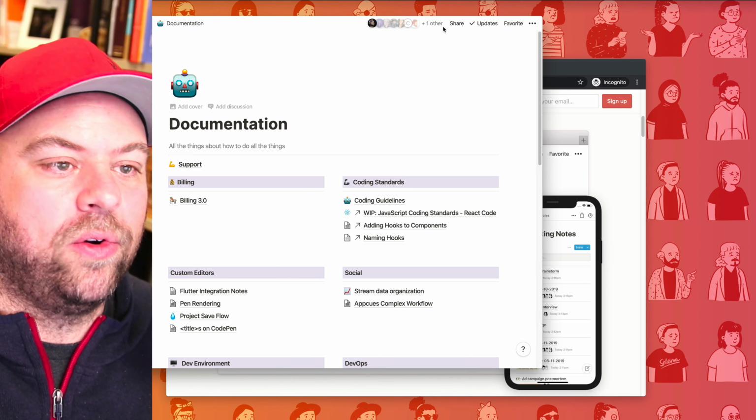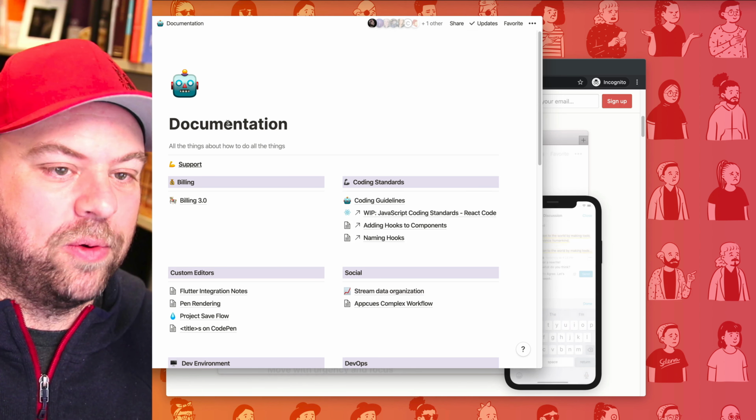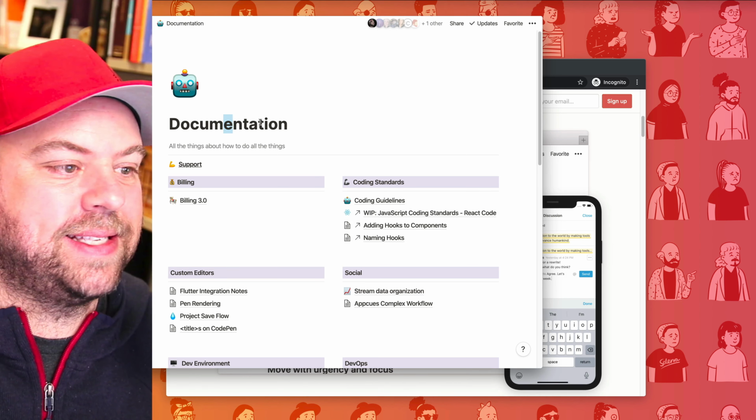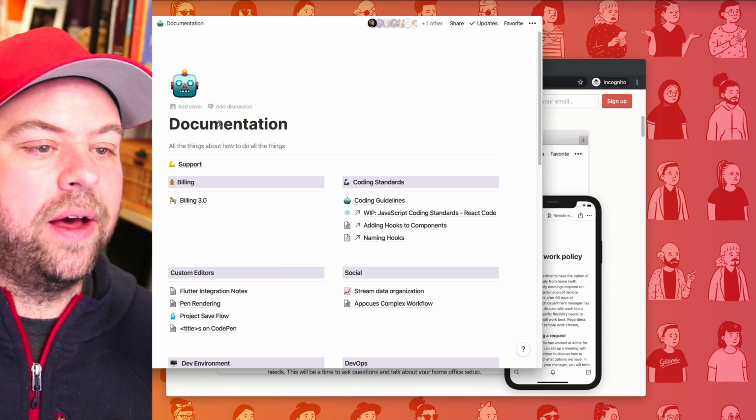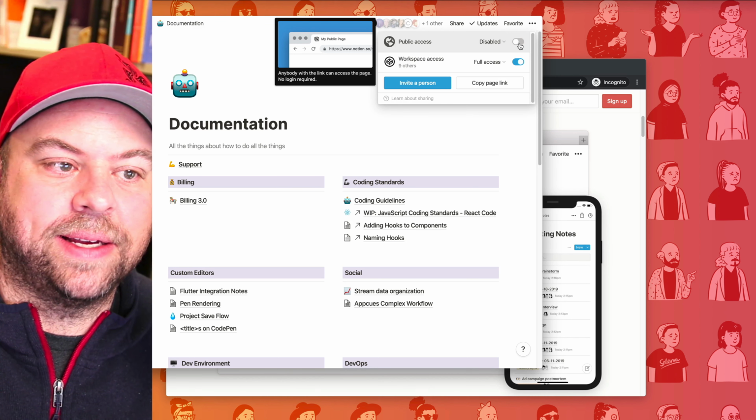But if I were to grab that URL and tweet it or something, most people would hit it and it would be a 404 page. They can't see this document of mine unless I make it public or I've invited them to have access to it.